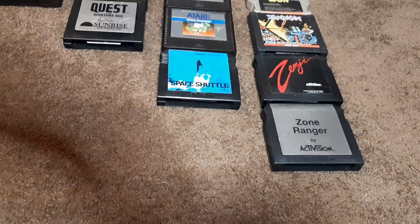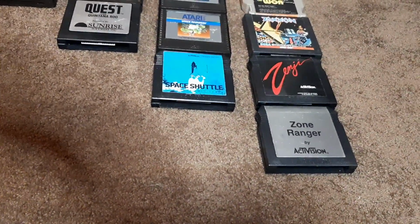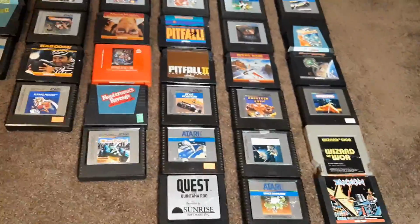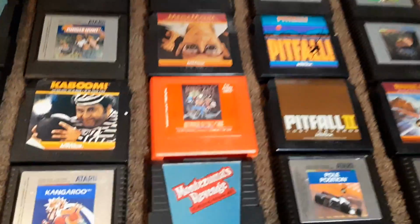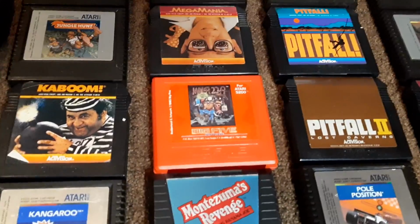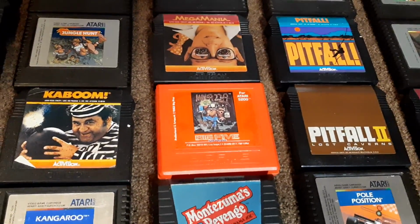Anyway, very nice collection, all games for the 5200, including my unique Zone Ranger, which has that silver label, unlike Pete's. There was another game that I wanted to show you that is a little different from Pete's, and that's this one, Miner 2049er. I have the red label with the printed image on it, which is different from Pete's.